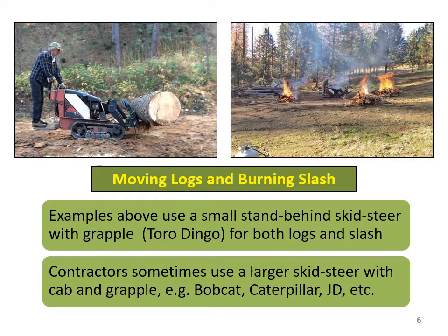This small skid steer can move logs 18 inches in diameter and 10 feet long. Larger logs require something larger to do the moving. This equipment can also support a grapple on the front. This allows feeding several small fires from a larger stack of slash.